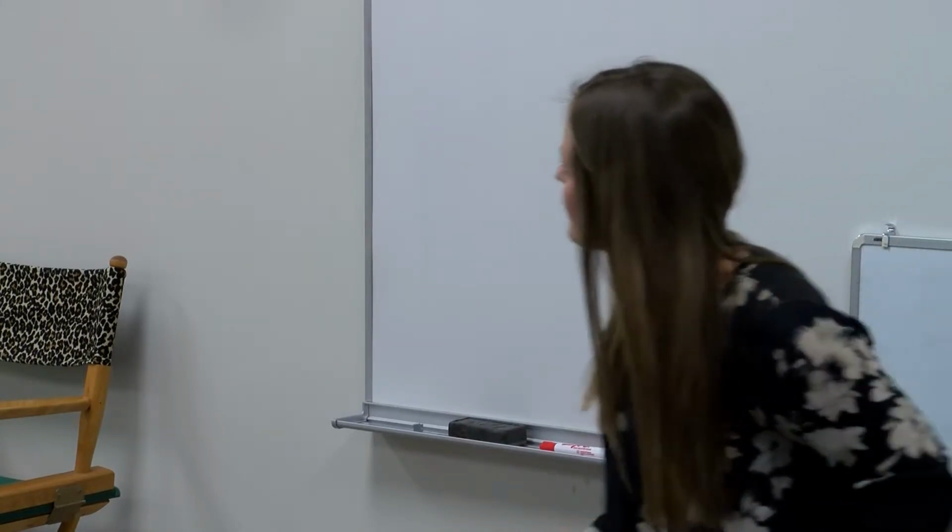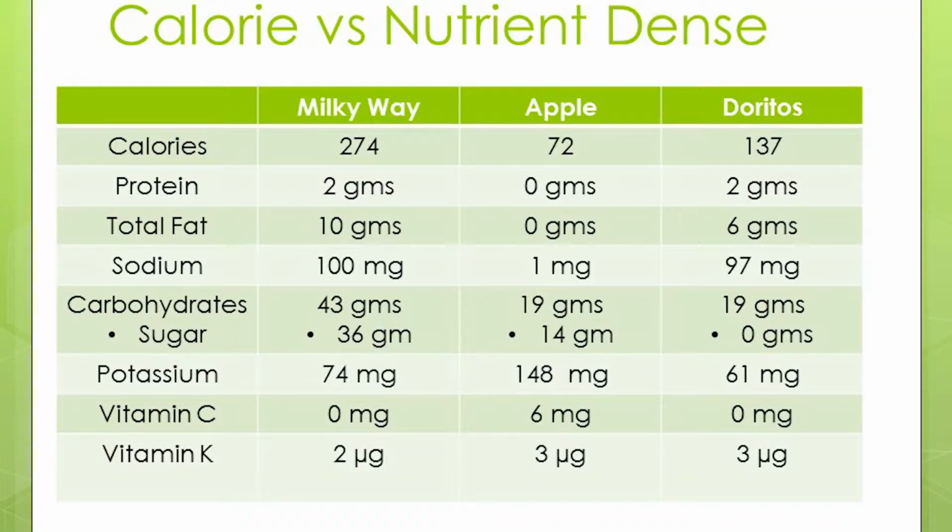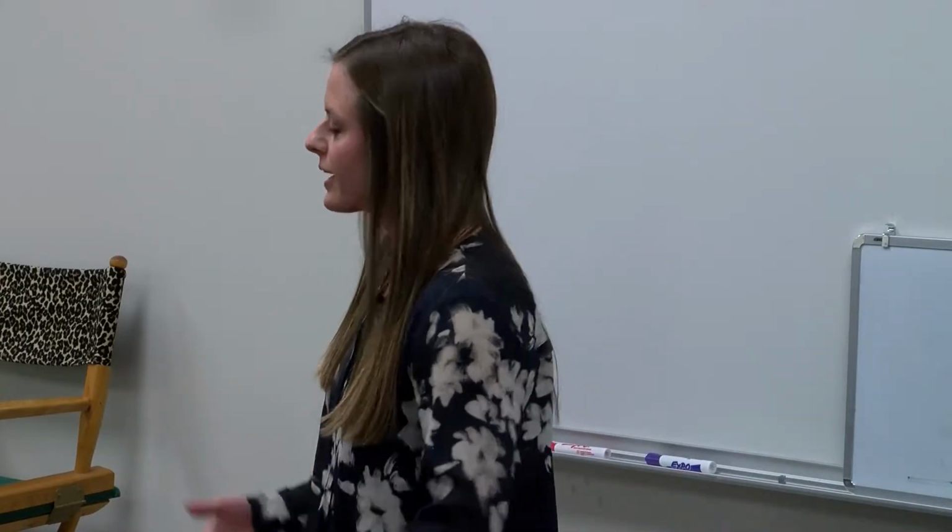Okay, so we're going to talk a little bit about calorie-dense foods versus nutrient-dense foods. And based off this chart, I'm hoping you guys assumed that the apple was the nutrient-dense food. If not, that's okay. Nutrient-dense foods are going to have usually fewer calories, and you're going to get a lot more benefit. Like we talked about, the healthy fats are going to have a little bit more calories, but still worth all that benefit. Compared to things that are calorie dense, those are foods that have a lot of calories that aren't going to give you a lot of nutrients. So they're empty calories, okay?